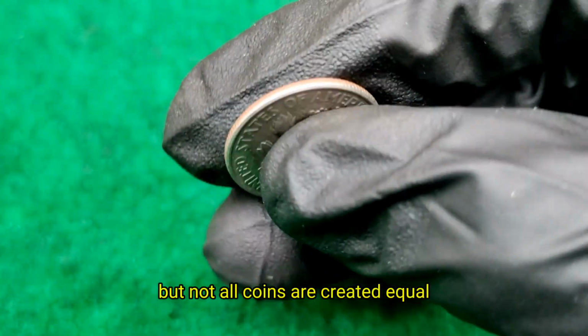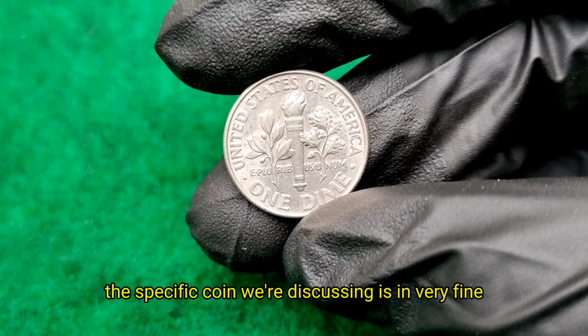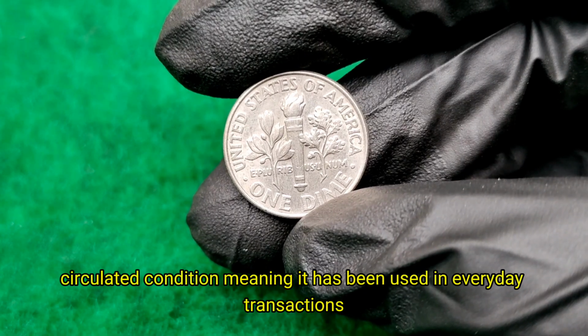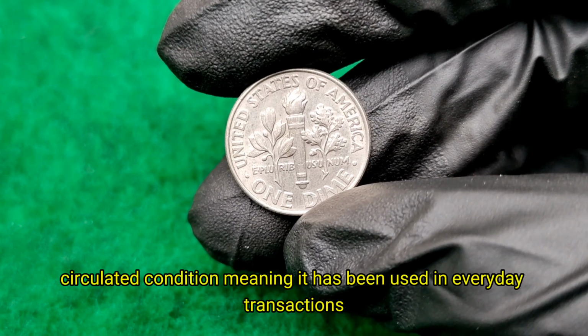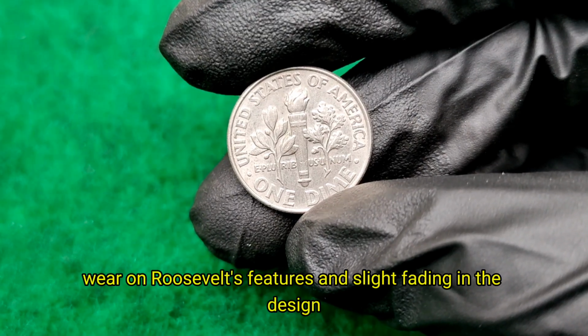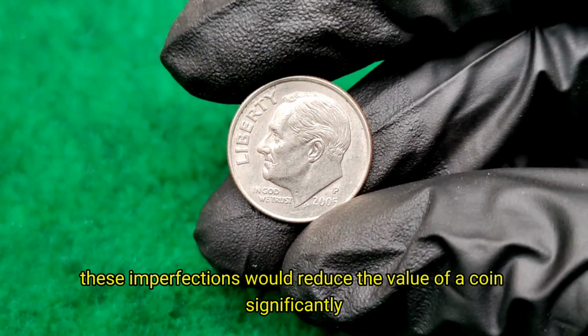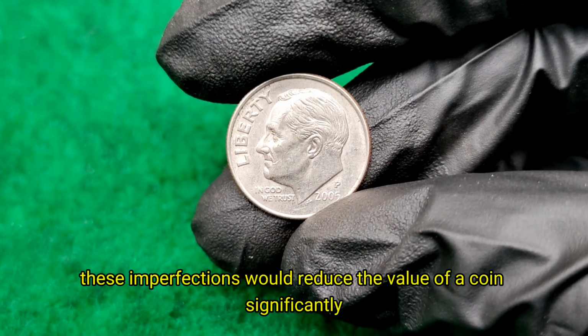But not all coins are created equal. The specific coin we're discussing is in very fine circulated condition, meaning it has been used in everyday transactions. It shows visible scratches, wear on Roosevelt's features, and slight fading in the design. Normally, these imperfections would reduce the value of a coin significantly.